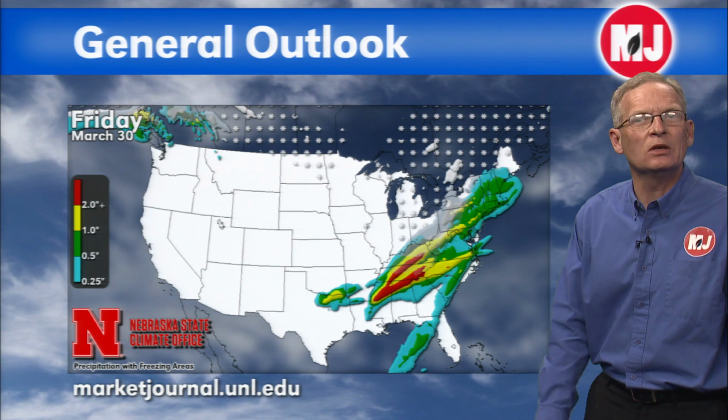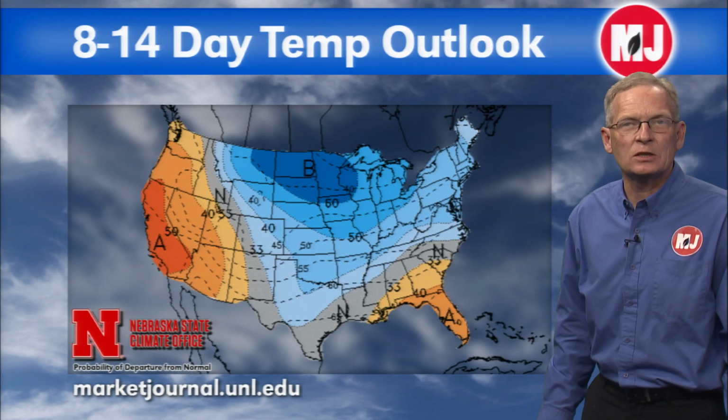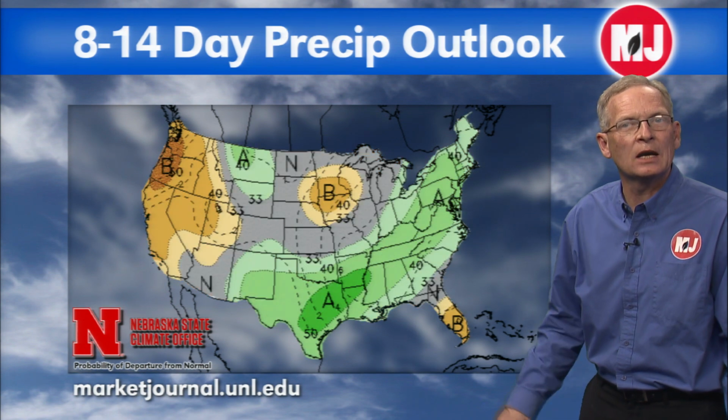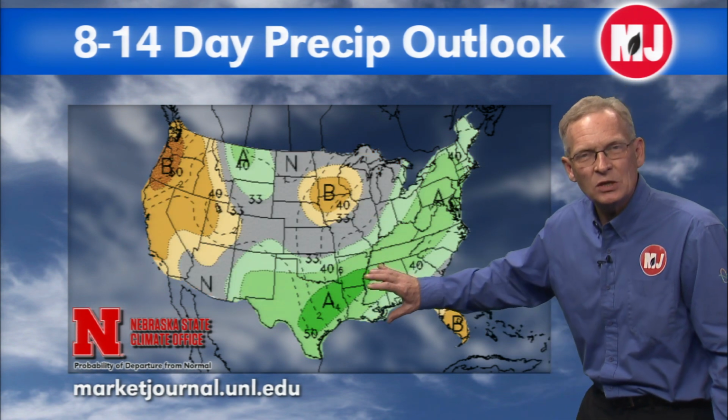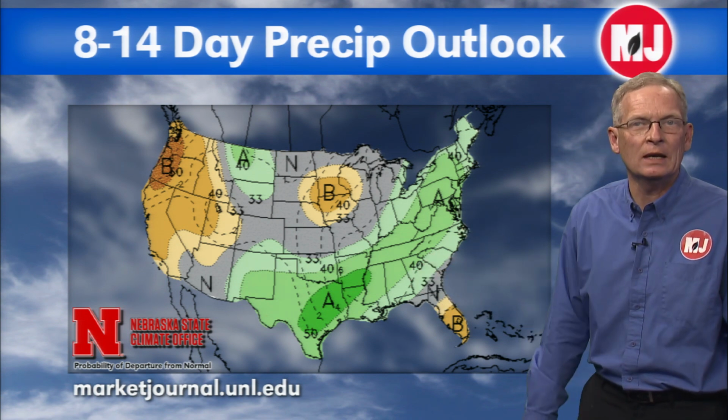We do show some surface lows in the high plains, but there is no moisture as it remains to the east of us. As we look at the 8 to 14-day forecast, that cool air looks like it's going to stay in place across the northern plains as another surge of cold air comes in. And in terms of precipitation, most of the precipitation associated with that low pressure system will exit the region as we go through late next weekend.